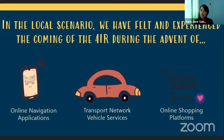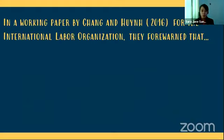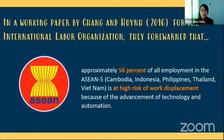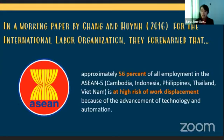Now, dahil lahat pinapagana na ngayon ng internet, lahat nagiging available na online. May online banking, online delivery, online shopping, at iba naman, at dahil dito, nag-iiba ang magiging trabaho sa susunod na mga taon. Now, in a working paper by Chang and Yoon, 2016, for the International Labour Organization, they forewarned that approximately 56% of all employment in the ASEAN 5, so that's Cambodia, Indonesia, Philippines, Thailand, and Vietnam, is at high risk of work displacement. And that is because of the advancement of technology and automation.